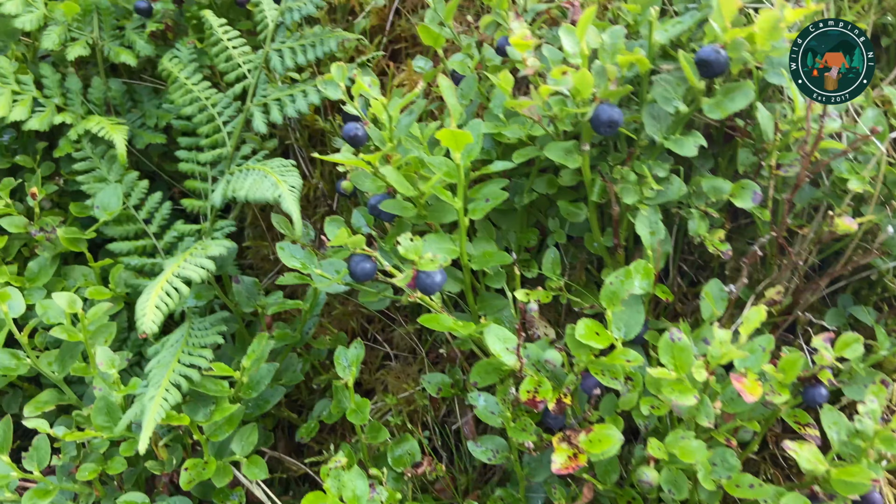Some wild strawberries, not quite ripe yet. You got some, have you? Yeah, there's a few in there. They don't grow as big as your traditional strawberry, but they're quite sweet.